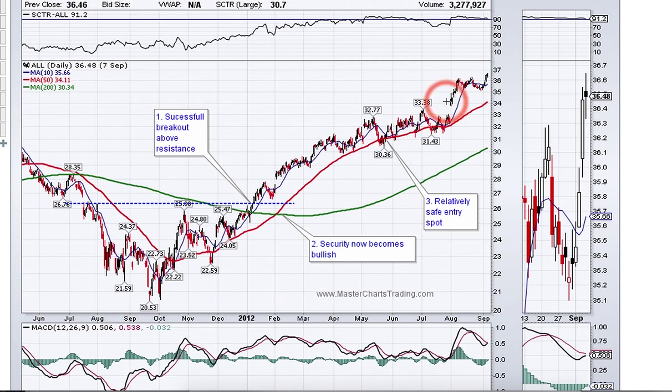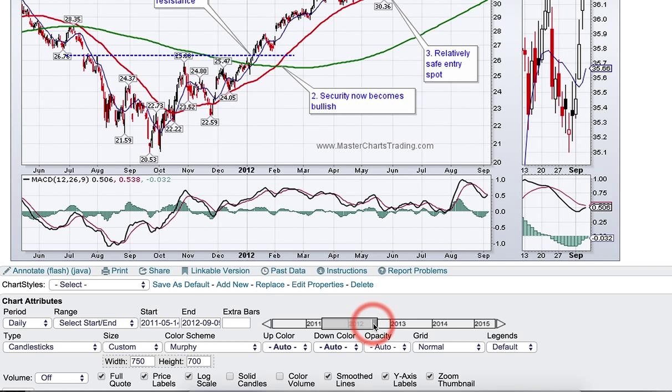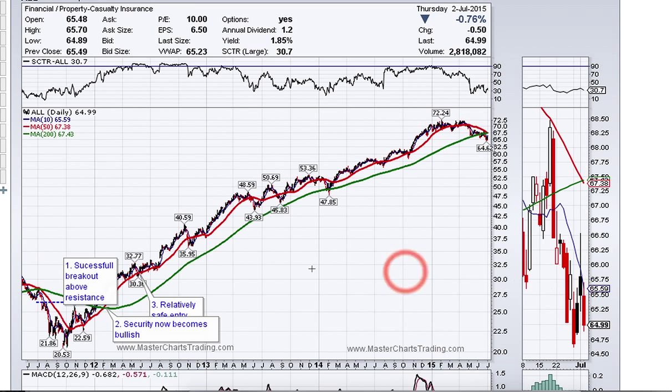And you can see immediately that it was already rewarding. This was about a 20% move. So let me now zoom out to today, and I'll show you what happened afterwards. You can see that the security continued higher on a huge run. Basically, I think it tripled. It doubled here from $32 to $72 or so. So in other words, what I'm trying to say is you could buy on a breakout, but in my opinion, it's much safer to buy on pullbacks following the breakout.